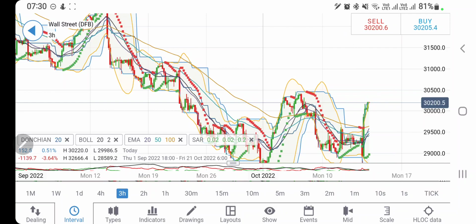remember this is trading at the extremes of the Bollinger Bands. There is going to be a stronger resistance. Now look at the charts here. Again, lower highs are done. Probably this is going to be a tough resistance for Dow Jones. It can continue its downward journey from here.